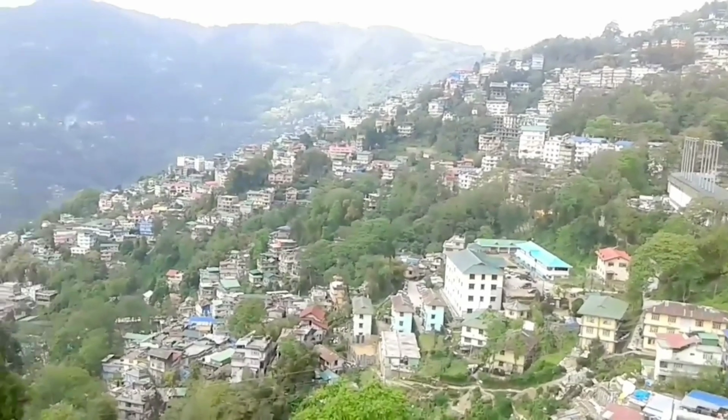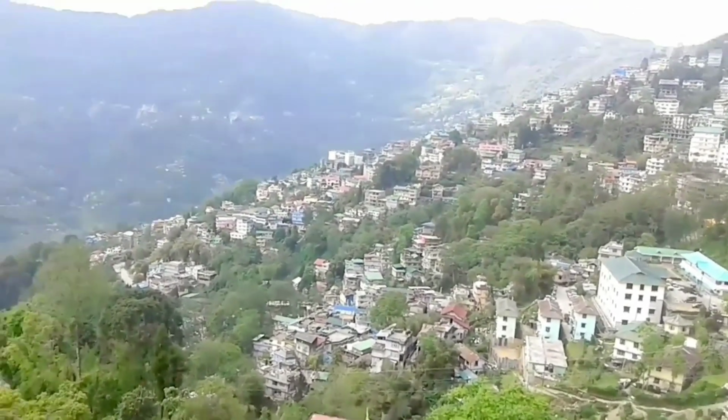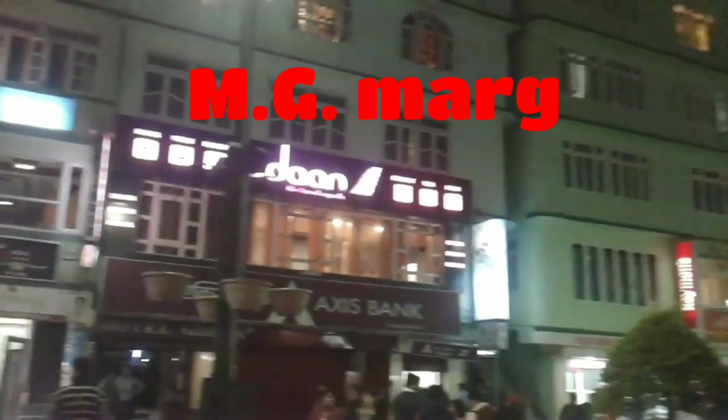So guys, it's 3 p.m. now and I'm in Gangtok right now. It's very cold here. I think it's 8 degrees Celsius. This is MG Marg, a very famous market of Gangtok.